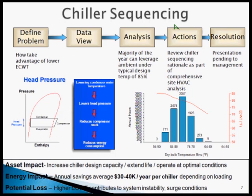All right? So in this case, we found hours that we could take advantage of it. We presented it to management. This is Johnson & Johnson, by the way. We ended up doing it. The savings was $30,000 to $40,000 a year on one 1,200-ton system. Didn't cost anything. It's just an efficient way to use what you already had. So we haven't done any retrofits yet.